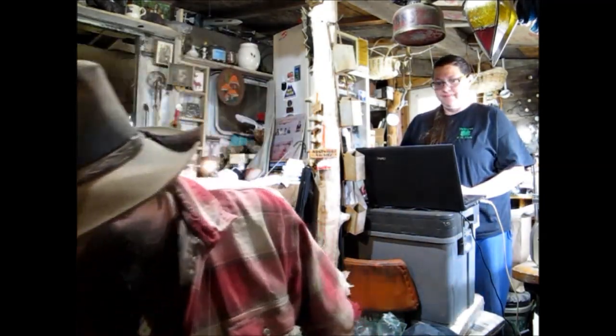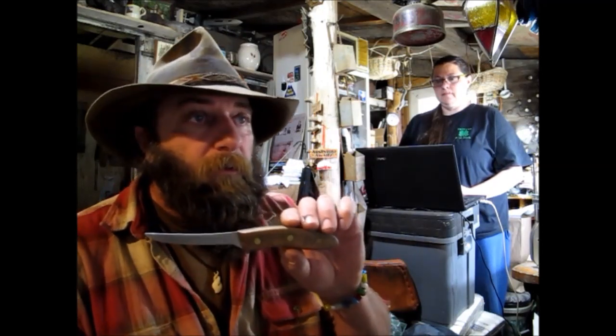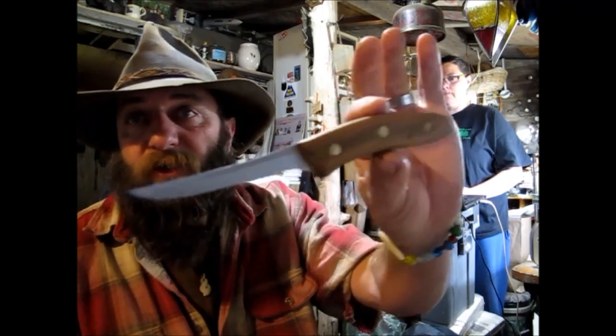And then we have a vintage 3.5-inch blade Chicago Cutlery paring knife, curved handle, USA. $20.97 shipped.